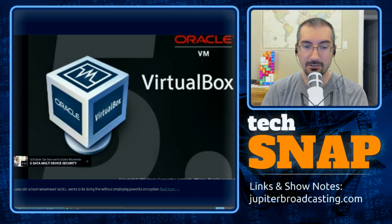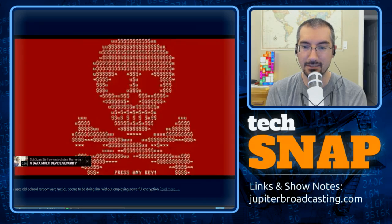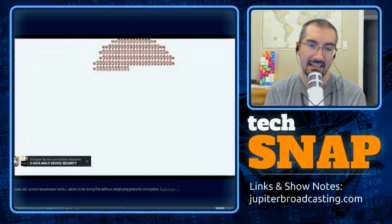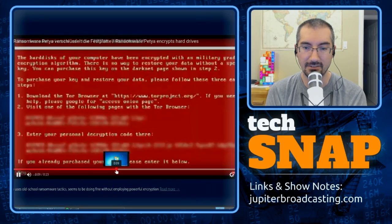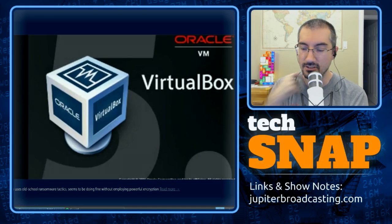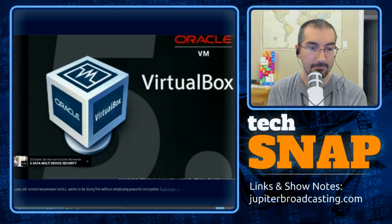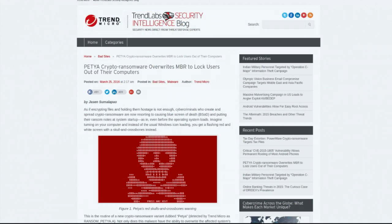But later, Trend Micro researchers took a look at the Petya malware and confirmed that the ransomware does encrypt files and also reveals that it alters the master boot record, preventing users from entering even in safe mode of Windows, which usually you can use to get around some of these lockout type things. And it asks for 0.99 bitcoins, which is about $400 as a ransom. But as you saw, that ransom will go up if you take too long to pay. So Trend Micro is confirming this.